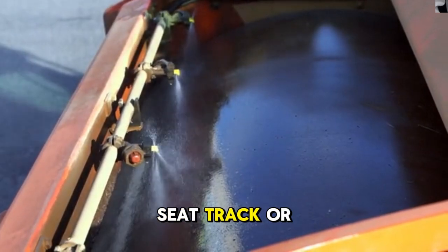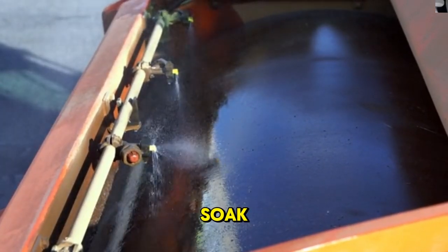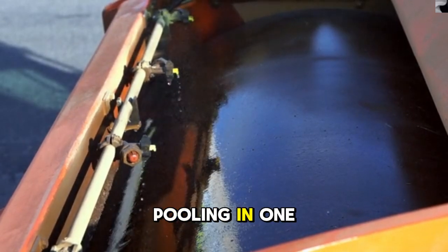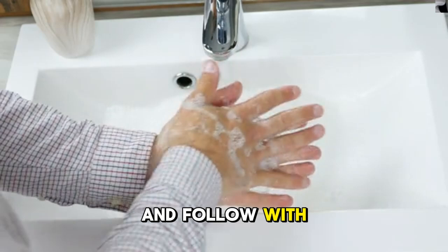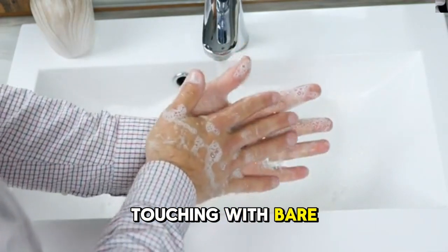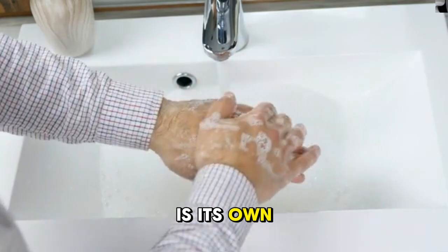For a stuck seat track or a screeching hinge, work the part back and forth once it's had time to soak, so the film distributes evenly instead of pooling in one spot. Afterward, always wipe excess off with a rag, and follow with soap and water on any surface you'll be touching with bare hands, since an oily residue left sitting on paint or vinyl is its own small headache.